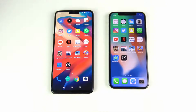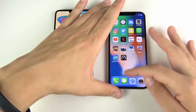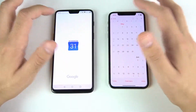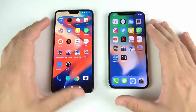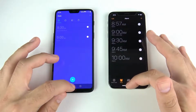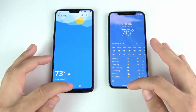All right guys, so here we are at the application speed test portion. You can see everything is closed out for the OnePlus 6. Over here on the 10, everything is closed out as well. Let's begin with the calendars. 3, 2, 1. And you can see that is the iPhone 10. Remember, Google Calendar though is more of an internet-based calendar, so that might be why the 10 won. Let's go into clock, and you could see that was the OnePlus 6. Let's go into the weather, and that was the OnePlus 6 again.